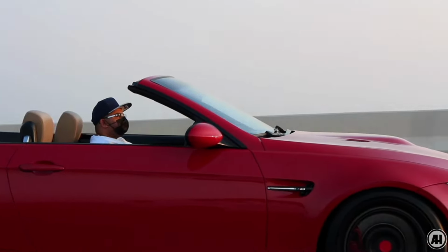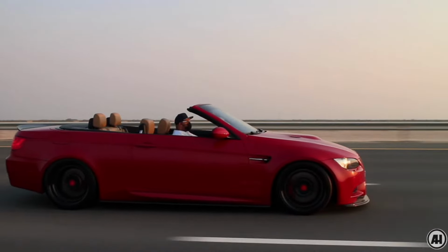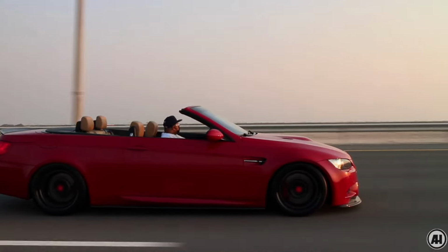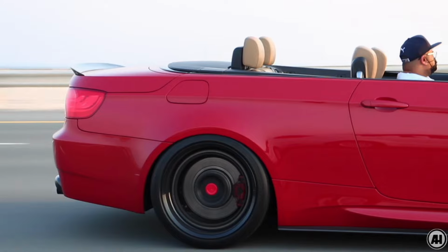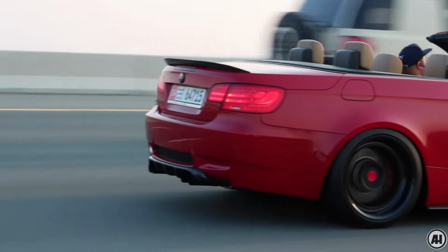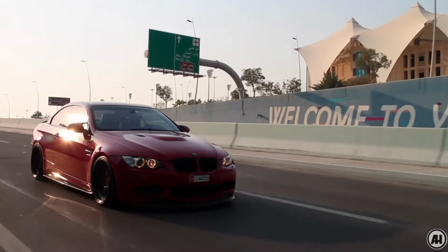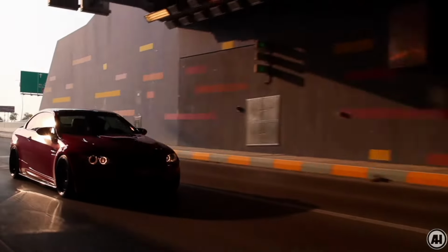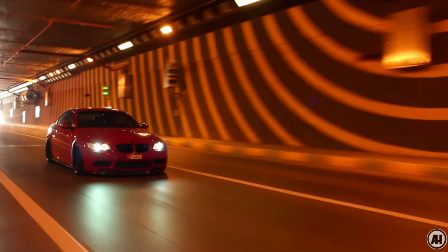Now, the E93 basically takes the E92 coupe and just adds a drop top to it. It's still the same exact styling as an E92, besides you have this longer trunk look to it, just because the drop top has to be stored in that trunk area. It gives the E93 this long look in the rear. And it still looks amazing, especially when you drop the top.